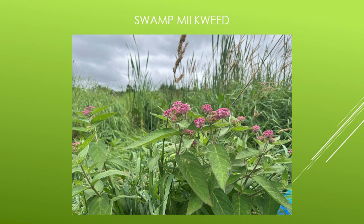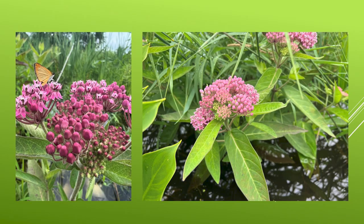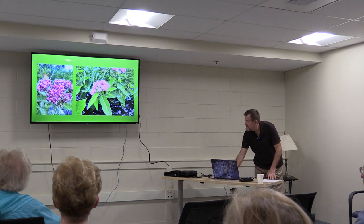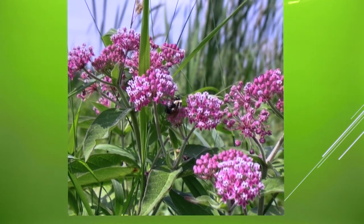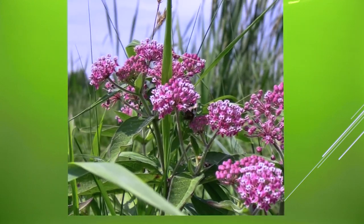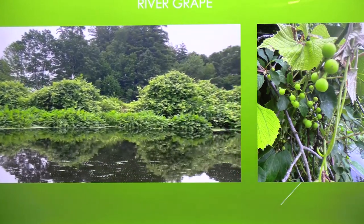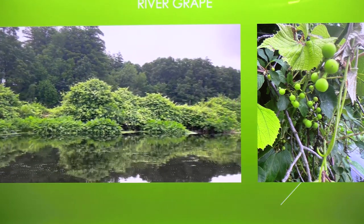But insects love to pollinate this and get the nectar from this. And the monarch butterfly actually uses the milkweed. Its larvae will eat the milkweed leaves, so it's good for the monarch. And the milkweed is the one that has the seeds that kind of float in the air, almost like a dandelion or something. There's another skipper up here on the milkweed flower. I also notice a lot of flies on those milkweeds too. They maybe are also pollinating.